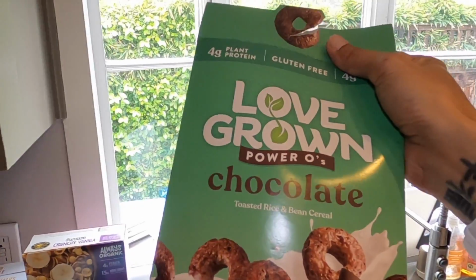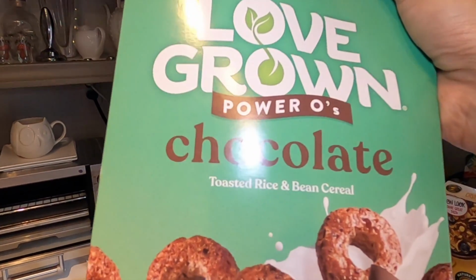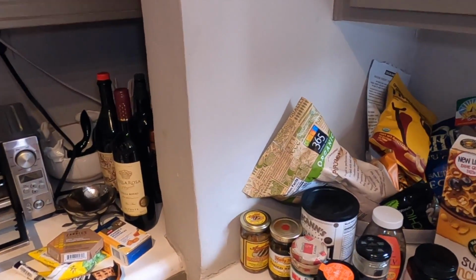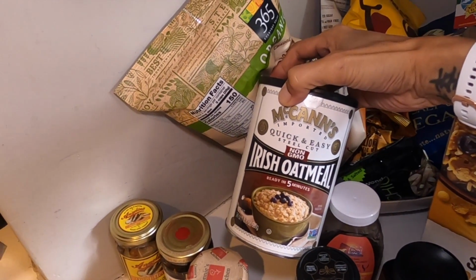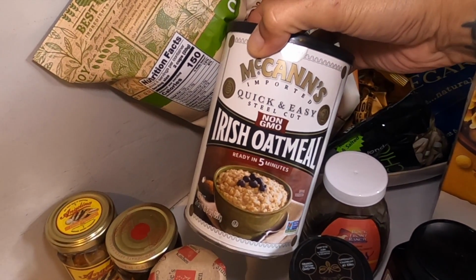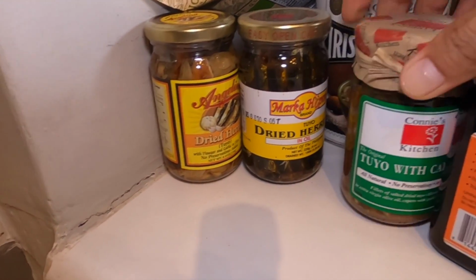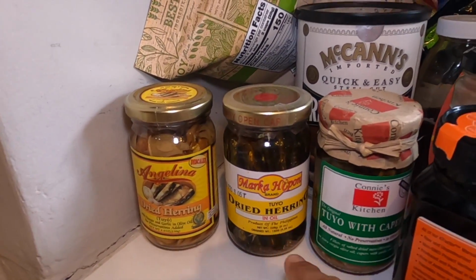This is one of my favorite cereals. This is Love Grown Power Oats chocolate. It's made from toasted rice and bean cereal. So this, along with some chocolate hemp milk, works so well. Oatmeal, definitely such a big saver if I'm rushing and I want to eat healthy and bland, especially if I have tummy problems. Oatmeal does help fill me up. I have lots of fish with capers, dried herring. I'm a big fan of these little fishes.